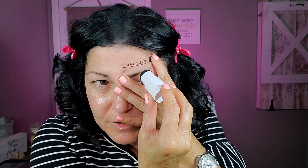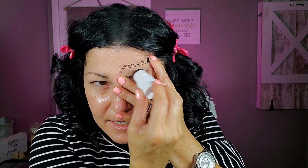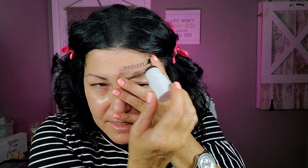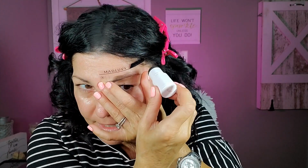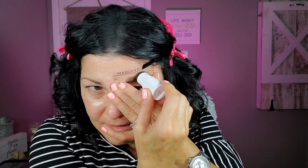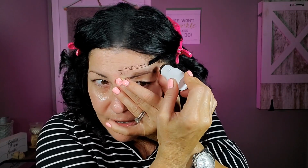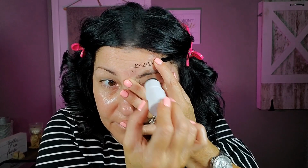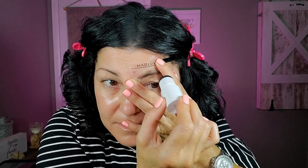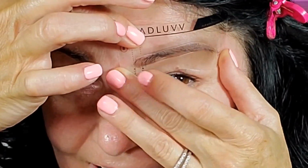I'm just going to go in and start further back because I don't want a lot of product up towards the front. And I'm just going to stamp. And so now my finger's in the way. And I'm just going to do that. You guys, this is not easy. And I'm stamping my finger. Don't know how much to use. It's going to go lightly in the front here, not a lot. So just like that. Moment of truth. Here we go. Whoa!